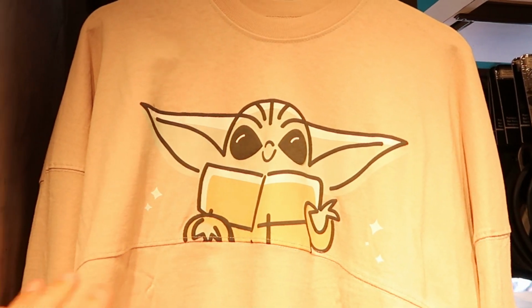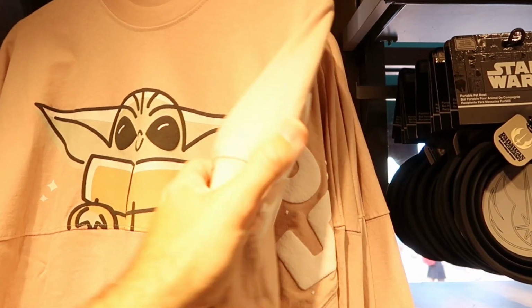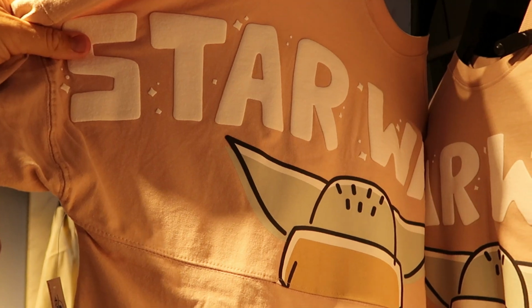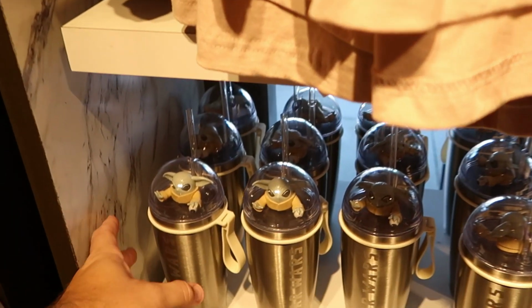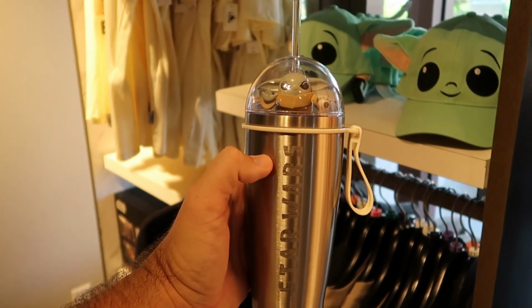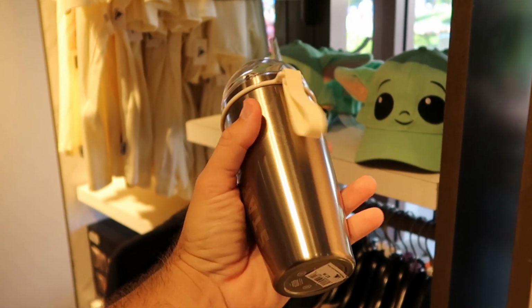Here's another Spirit jersey. This is that really soft material with Grogu on the front. These are $80 a piece. It has Star Wars on the backside, and you can see the backside of Grogu's head. But how about the stainless steel cup that they have? Look at that, it's etched in Star Wars on the front side. You have Grogu up here on his dome there. He's like tapping on the glass. These are $28.